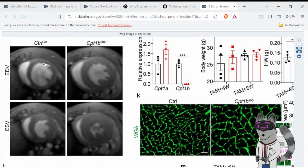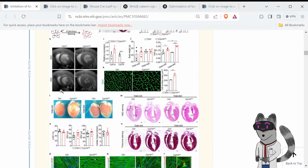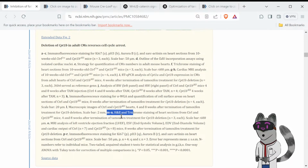Let's see here. EDV, ESV. What do those two mean? EDV, ESV, where are you? Let's see here. This happens to be, we're looking at O. M and O, here it is. Oh, MRI analysis of the left ventricle ejection fraction, which is the LVEF, and the end-diastolic volume. This is what I'm talking about right here. They explain the acronyms right here. All right then, so end-diastolic volume.